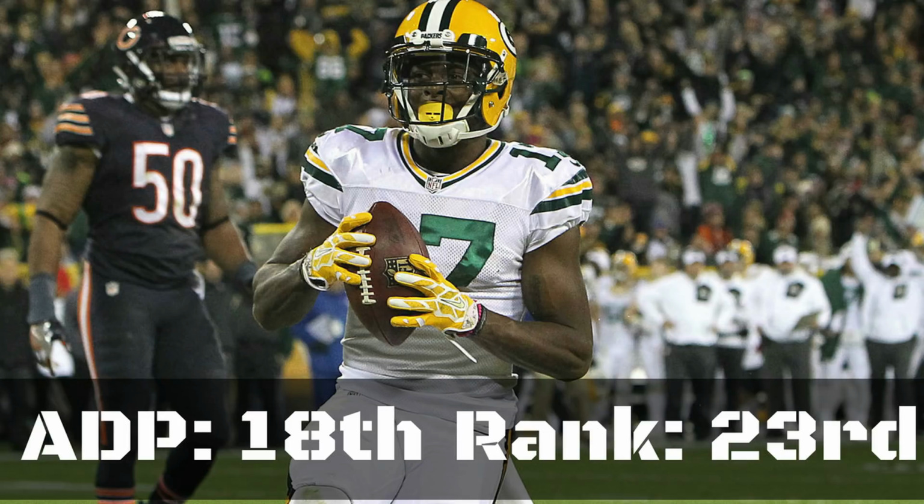Unlike Keenan Allen, where we mentioned he's probably going to be a draft day faller, I think Davante Adams is going to be a draft day riser. As we get closer to the NFL draft, we're going to hear more and more talk about Aaron Rodgers and how good he looks, and everyone's going to talk about how Jordy Nelson's gone. Who's that going to boost? It's going to boost Davante Adams.